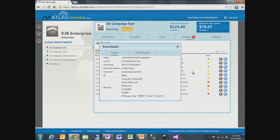and all of a sudden you start seeing an alert come through. Well, if you notice, somebody opened up 3398 or 89. Anybody know what that port is? RDP. So basically on a public-facing website or public-facing network, somebody opened up an RDP port. That's probably not a good thing. They opened it up to the world. So we're able to track who did it. In this particular case, who did it is a user ID named product development. And I know when, I know where.